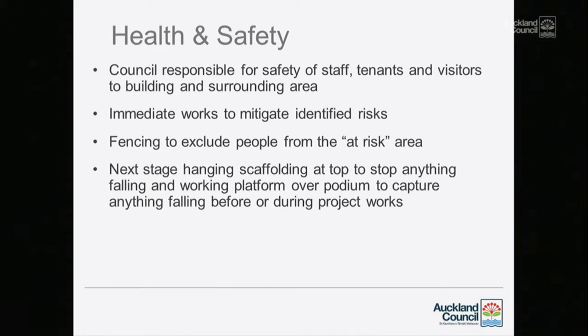The next stage, which is the crux of why we're here today, is what else can we do to mitigate risk? And that is the notion of putting something at the top, which, if anything is going to fall from the top level of the building, will stop it immediately, catching in the scaffolding. And the other is to build a working platform, which will serve a couple of purposes. Primarily, if anything did fall, it hits the platform and stops. The other is that it becomes part of the enabling works. That platform becomes the base that you then do any remedial works off of.